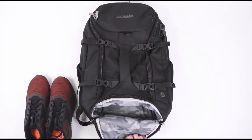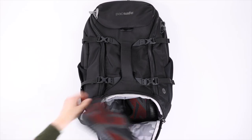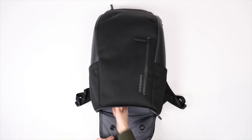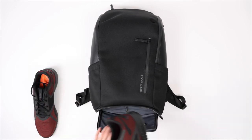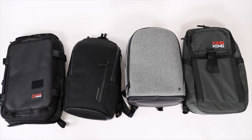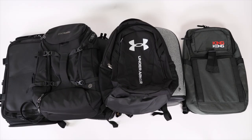So you are looking for the best backpack with a shoe compartment. There are a ton of options out there, but we have tested a lot of different bags and decided to showcase some of the best ones available right now. We also categorized each pick to help you find the best option based on your needs and carry situation.